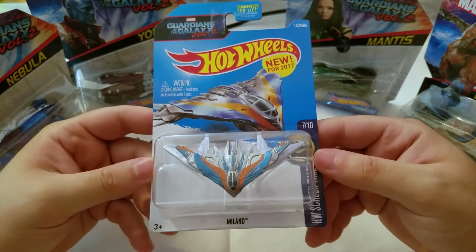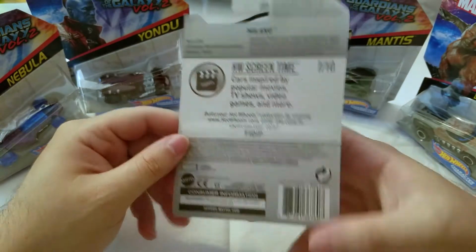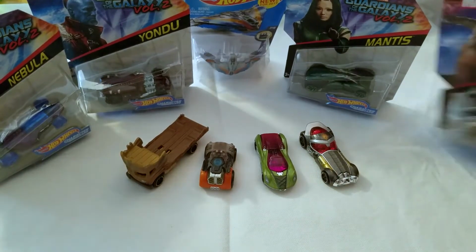But we also have the Milano from Guardians of the Galaxy Volume 2. It's not technically a character car, but I think it fits in here. So we'll go over this one as well. So, let's get to opening.